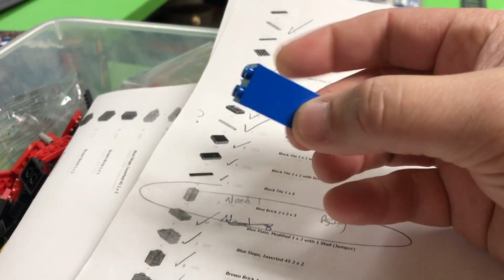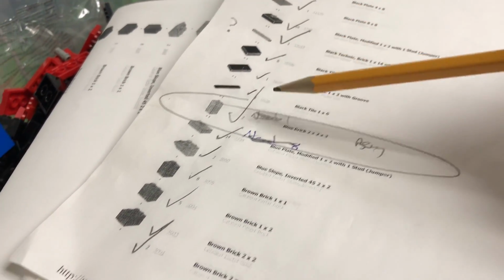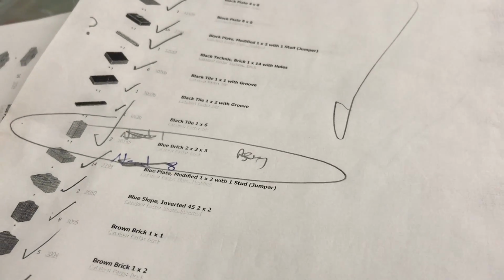So I needed one. I got one, so I can check that off. So that piece is done. So I think that finishes up that page. Thanks for helping. Gracias. So that page is done. This page is done.